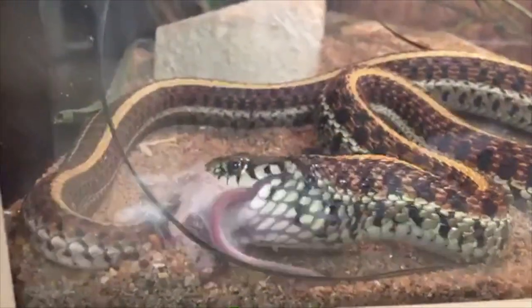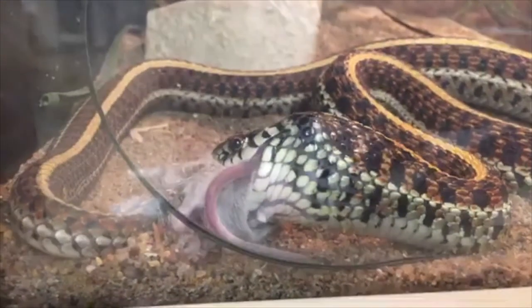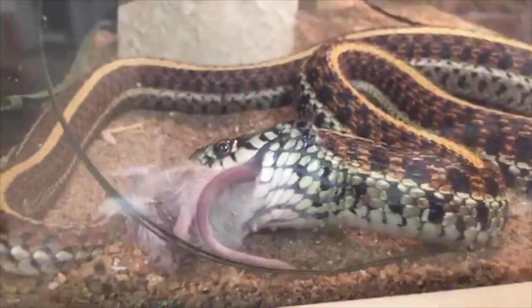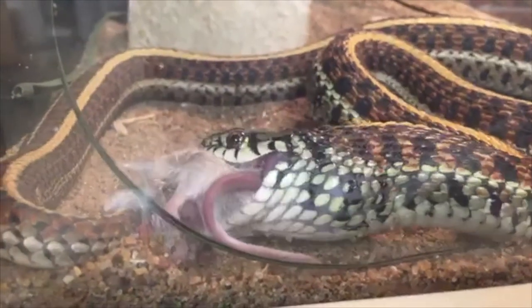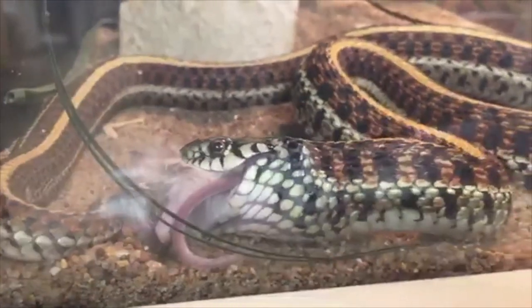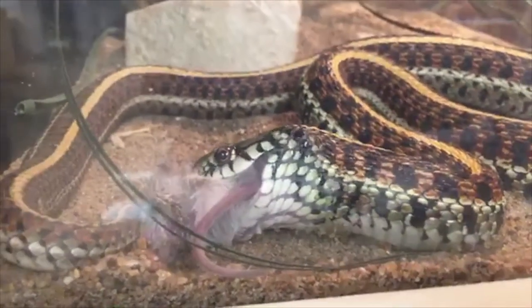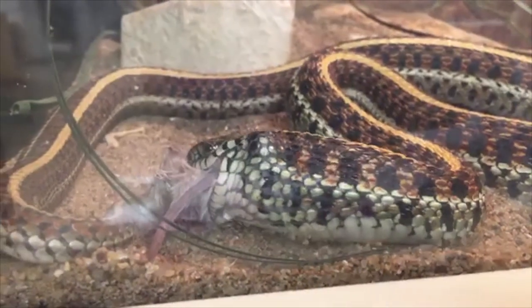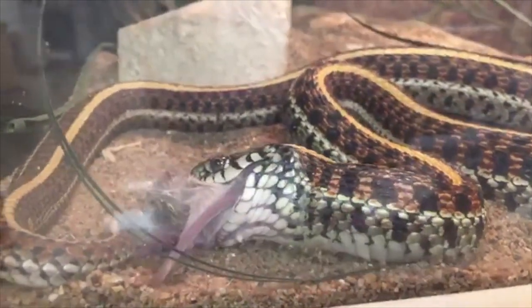So typically, I don't try to feed snakes when there are a bunch of people out here because a lot of the snakes get distracted, I guess. It's not so much they get scared, but they see things, they feel vibrations, they get distracted. They might think that they have to spit out their food and run the other direction. Or a lot of snakes like to drop their food thinking that I will give them more food.